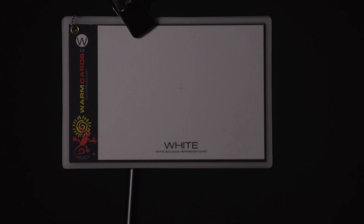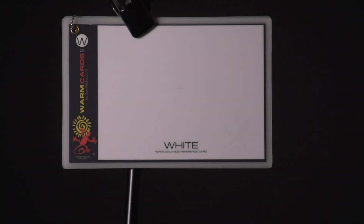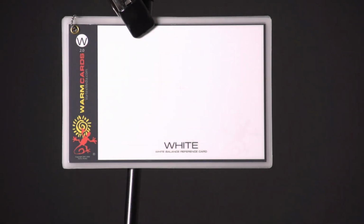So we're going to check the white balance on this, and the white balance on the camera is going to give us a color temperature. That's going to tell us the temperature of the light hitting the card. And it is 5300 Kelvin. Now we're going to turn the light up to full maximum. Sorry for blowing your eyes out on this.